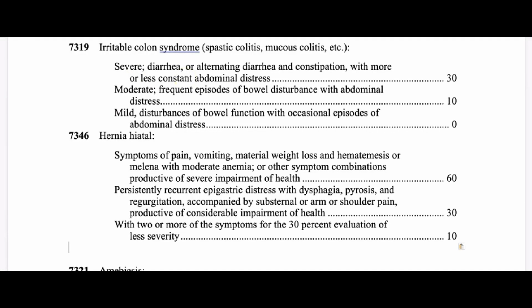So Irritable Bowel Syndrome, and if you're looking for this on your own through the CFR or online, the CFR is technically Irritable Colon Syndrome. So yes, that is very confusing. On your rating or on your VA decision letter, it may say Irritable Bowel Syndrome, but if you're looking for research on your own, you have to look up Irritable Colon Syndrome, and the diagnostic code is 7319, as you can see here. Now, to get 30% for this condition, which is the highest that the rater said, you have to have severe diarrhea, alternating diarrhea, and constipation with more or less constant abdominal distress. That's for 30% for Irritable Bowel Syndrome.